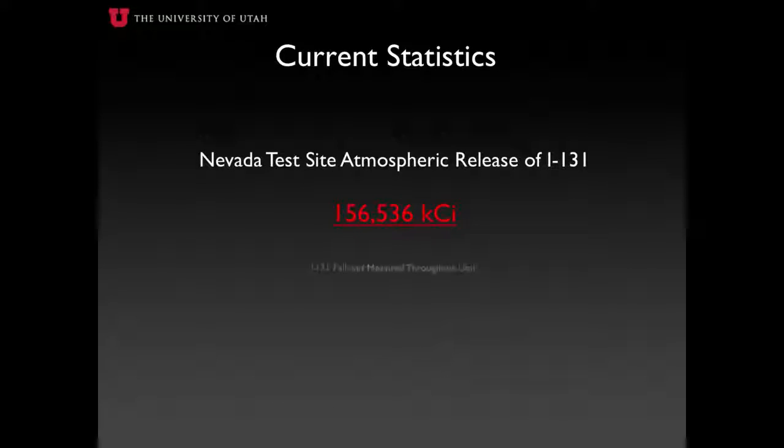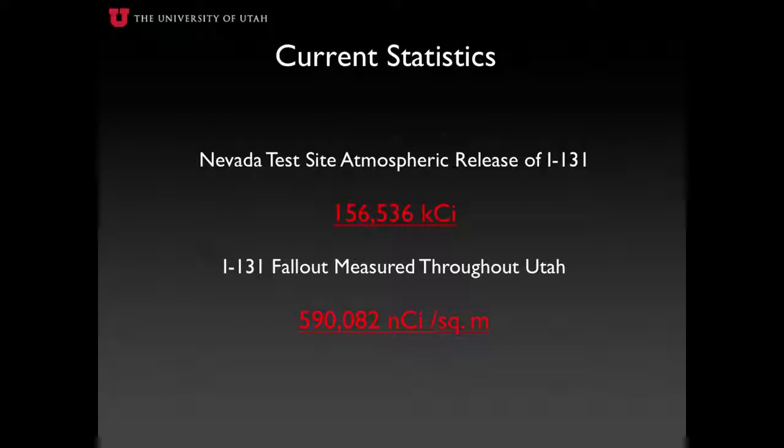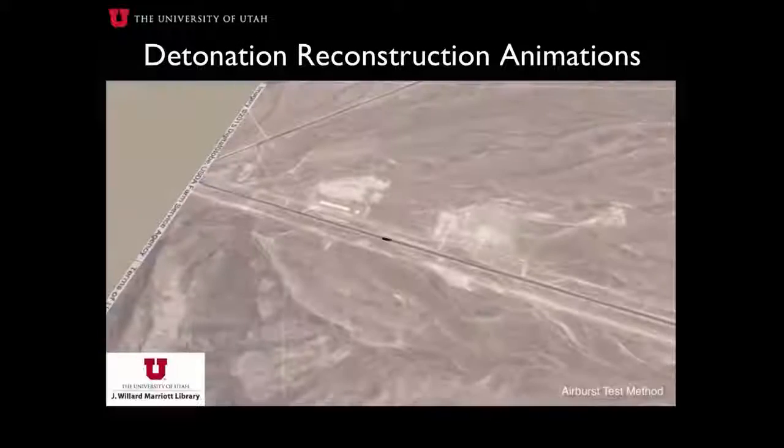Currently, raw data published through the National Cancer Institute shows that nuclear test detonations conducted at the Nevada Test Site released a total of 156,536 kilocuries of iodine-131 into the atmosphere, resulting in 590,082 nanocuries of iodine-131 sediment returning to the Earth's surface and distributed throughout all parts of Utah.